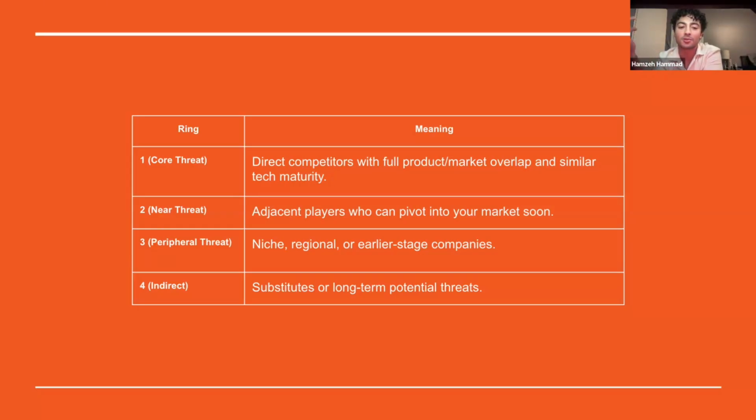Niches, I'm assuming there are random startups in every single country that have better UX designed for their country. Indirect, everything that chat kind of replaces, substitute wise. So like Google Translate, Google Search. Instead of thinking forward, you're thinking backwards. And how do you find substitutes?